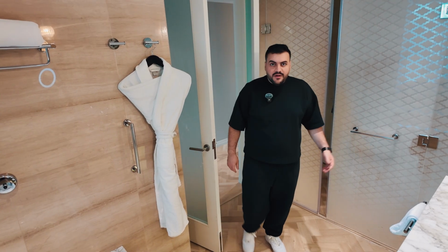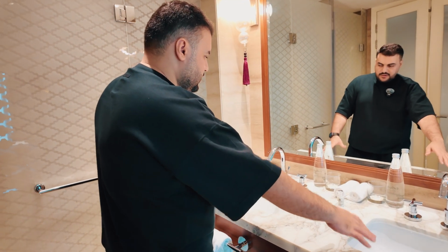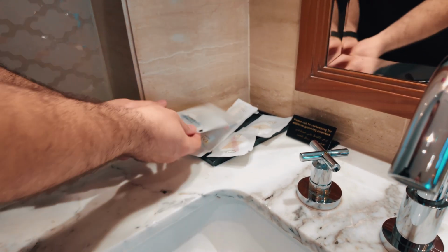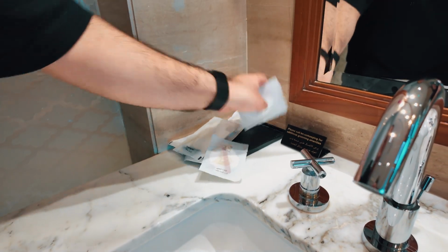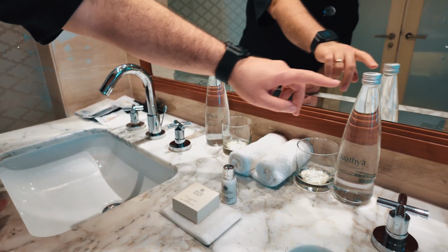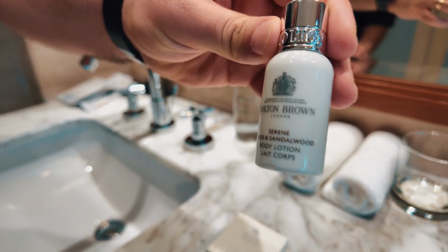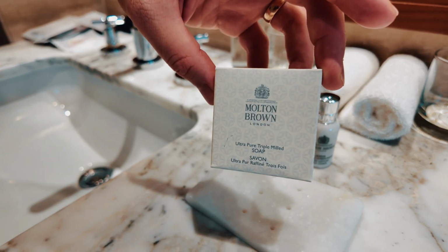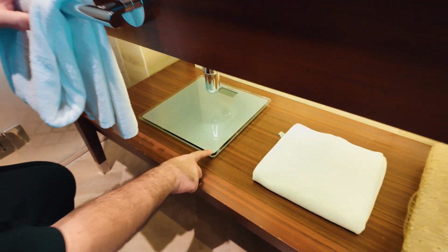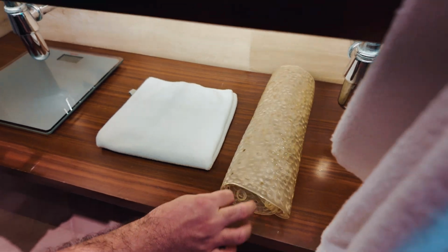As always, welcome to the bathroom. Let's check the details of the bathroom together. We have 2 sinks here on this corner, a shaving kit, toothbrushes. We have a vanity kit and shower cap. One complimentary water and glass, another complimentary water and glass. We have 2 small hand towels. We have a body lotion, Molton Brown soap here, hand towels, big hand towels. Here we have a scale and another towel for the floor, and we have a mat also for the floor after the bathtub.